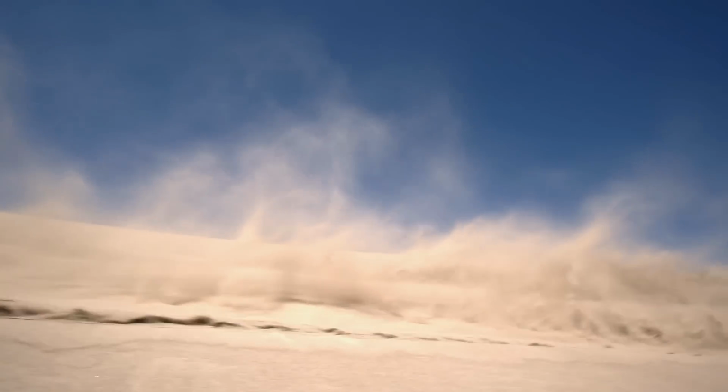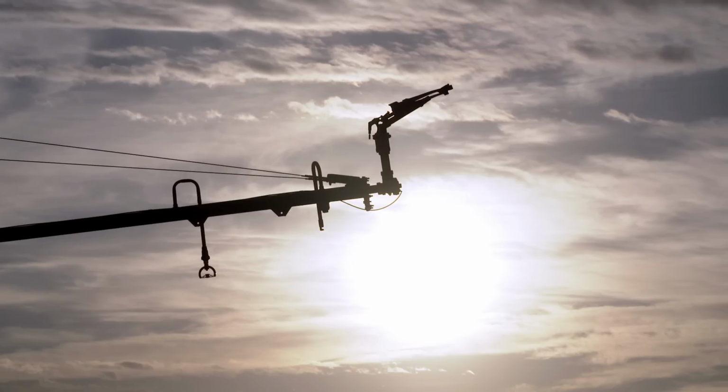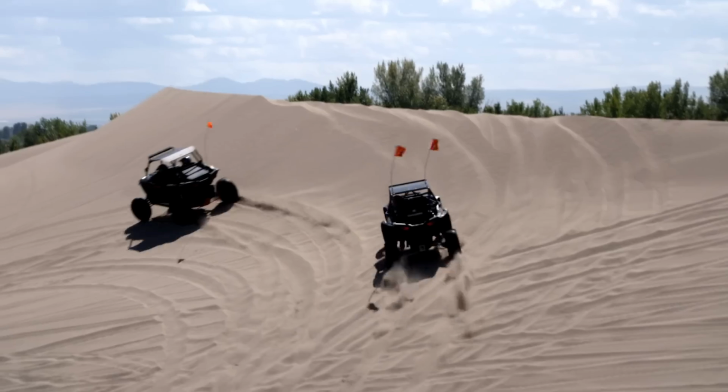Unique place out in the middle of nowhere. The first time I came here, I thought I was lost. I thought the map gave me the wrong directions because there was nothing but farms all around. I'm like, there's no way there could be sand dunes out here. Sure enough, boom, turned the corner and there they were.